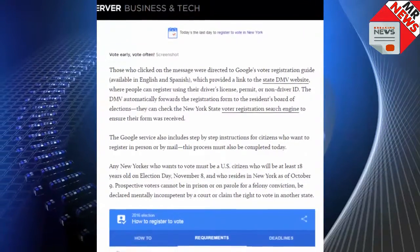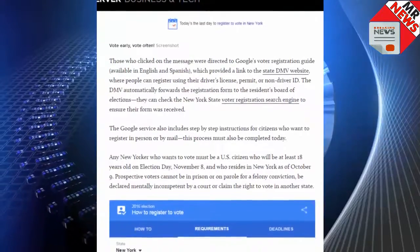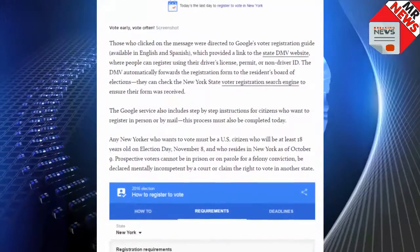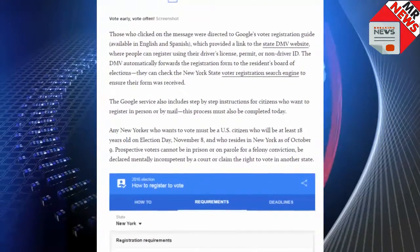The Google service also includes step-by-step instructions for citizens who want to register in person or by mail. This process must also be completed today.